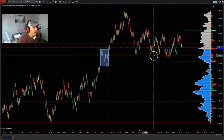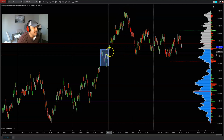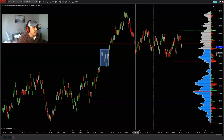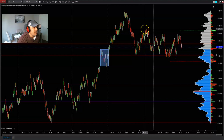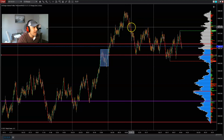So here's the thing, when price came back down here, it was testing the area of demand right here, okay? And then price bounced, tried to push higher, couldn't test the highs, because we have these swings here and price stopped right here.